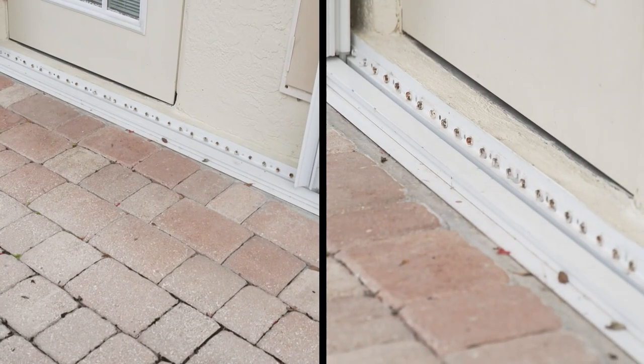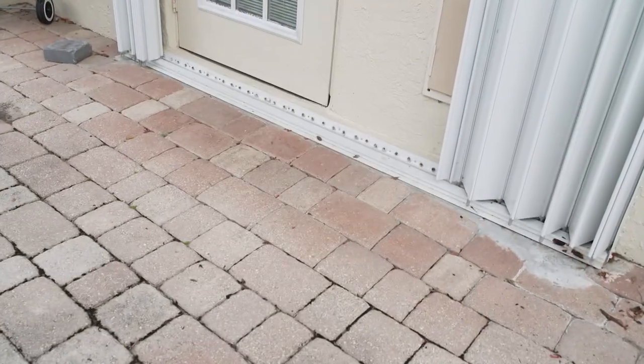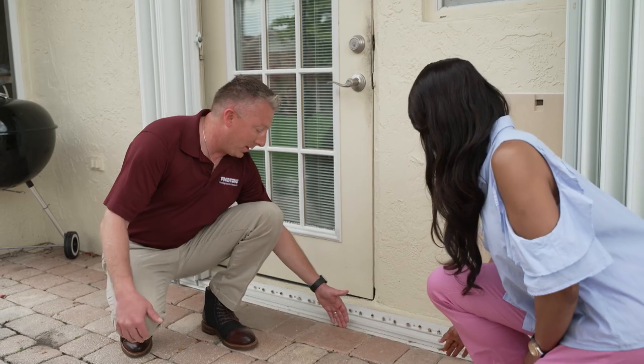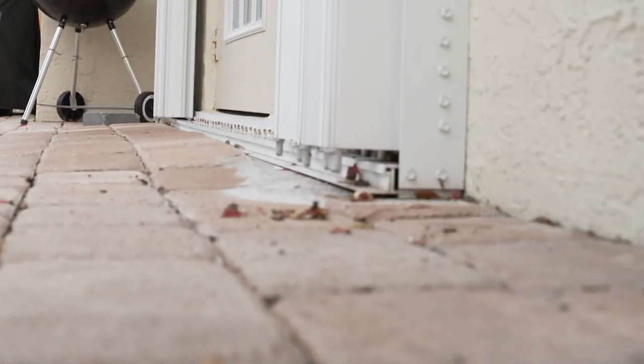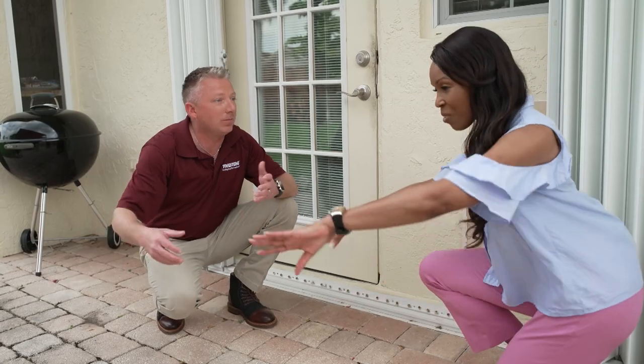This is the threshold, and you can definitely see there's issues here. Yeah, absolutely. This is a safety issue. That's something we'll take care of. We're going to probably do our best to get this paver as flush to this transition point as possible. Awesome. But also keep it level. You can see the slope runs away, and you're going to see some dark mold spots down there just because of the water standing, pooling.